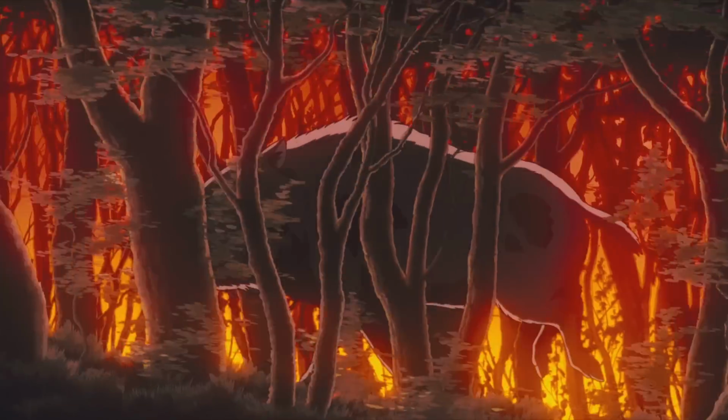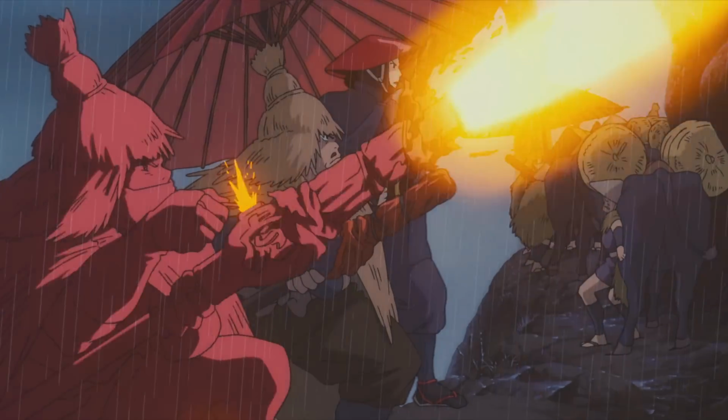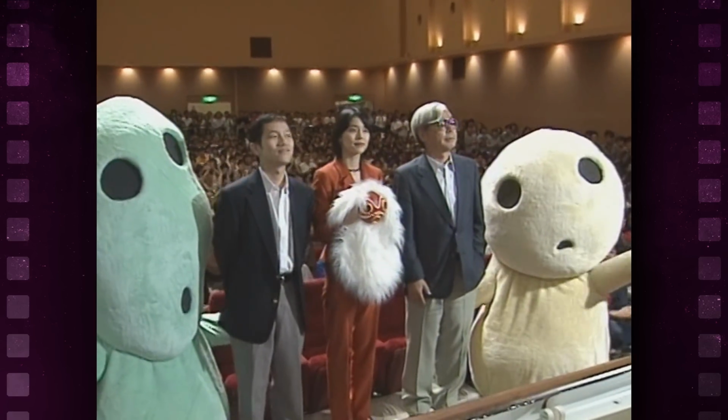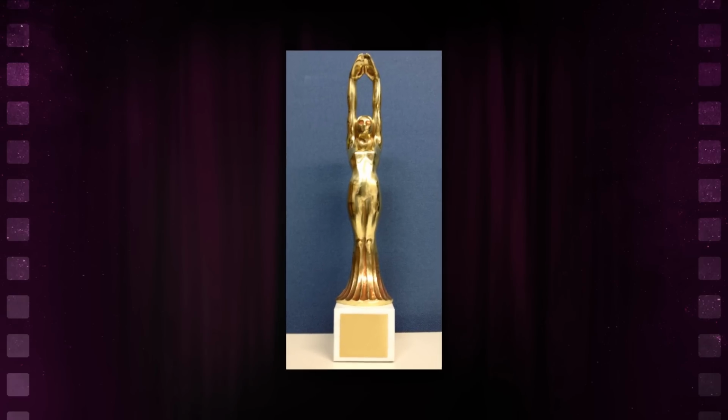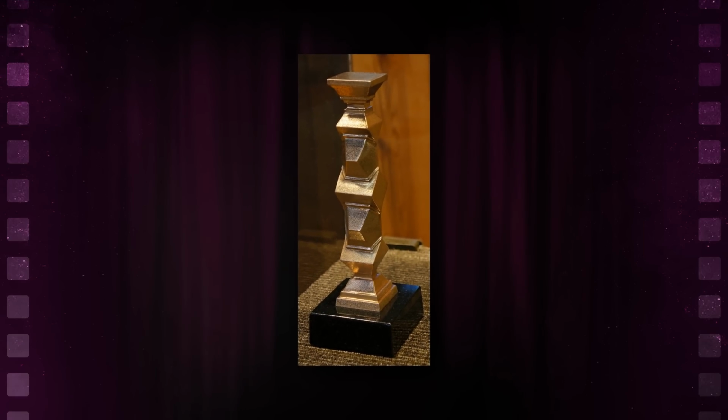The film's budget was massive for an animated feature, costing around $23.5 million to make, but luckily it made back almost 7 times that amount during its theatrical run. It also won several prizes, including Best Picture at the 1997 Japanese Academy Awards.